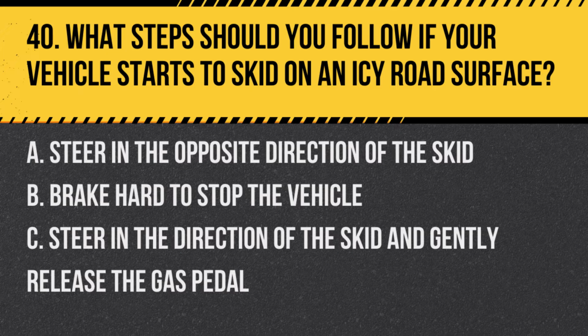Question 40. What steps should you follow if your vehicle starts to skid on an icy road surface? A. Steer in the opposite direction of the skid. B. Brake hard to stop the vehicle. C. Steer in the direction of the skid and gently release the gas pedal. Answer: C. Steer in the direction of the skid and gently release the gas pedal. To correct a skid on ice, steer gently in the direction you want to go and avoid sudden braking or acceleration.